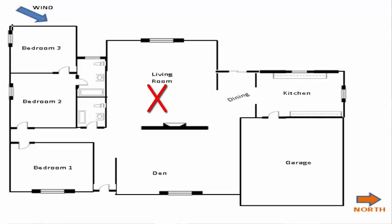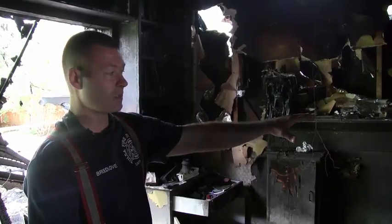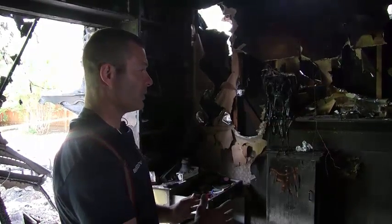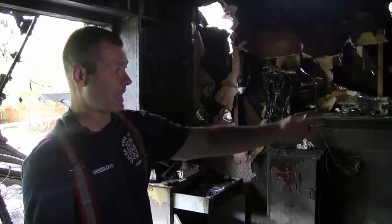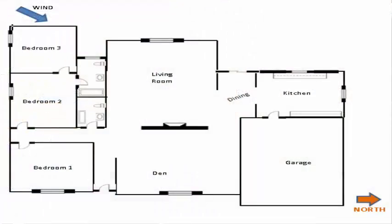At this point, we look back to this opening, which you'll see in just a minute. And that's where the main body of the fire was. At this point, me and my firefighter, we turned and we directed our efforts to getting over to this opening to put out the seat of the fire. We also had the other 2 firefighters from Ladder 2-3 with us.